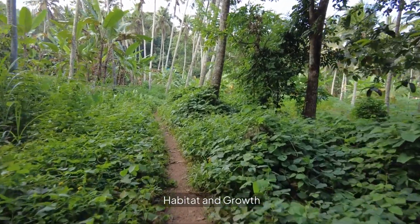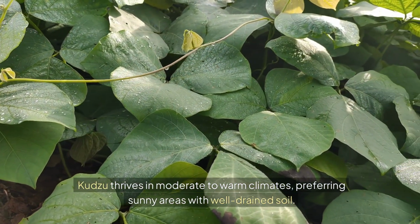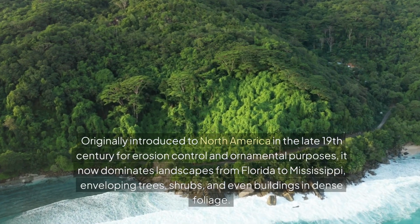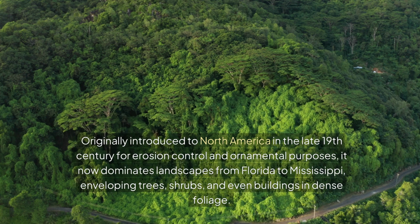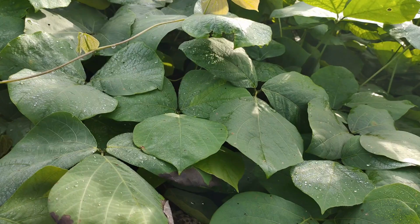Habitat and growth. Kudzu thrives in moderate to warm climates, preferring sunny areas with well-drained soil. It is notoriously vigorous, capable of extending up to 60 feet in a single season with its robust vines. Originally introduced to North America in the late 19th century for erosion control and ornamental purposes, it now dominates landscapes from Florida to Mississippi, enveloping trees, shrubs, and even buildings in dense foliage.